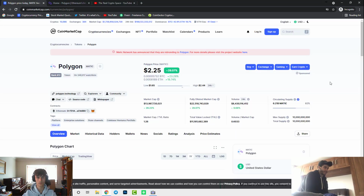As we can see right now, Polygon is still pumping. It's at $2.25, and we are maturing in the crypto cycle, as we know. So I really do think that this coin could potentially be an Ethereum killer. Right now, I wouldn't recommend getting into the coin because it's up 28%. You should never be buying a coin when it's up.